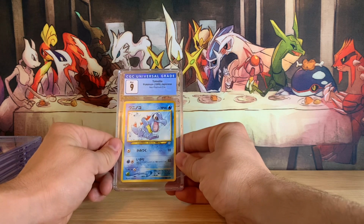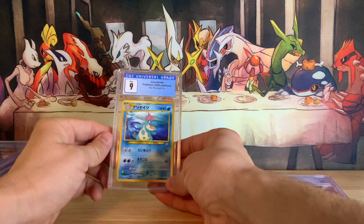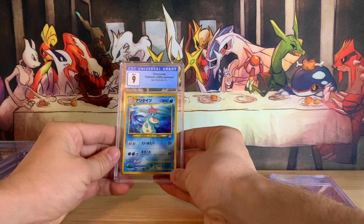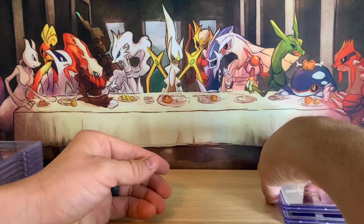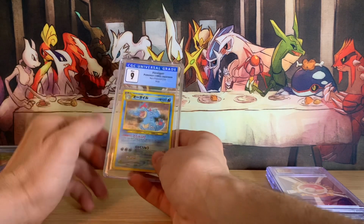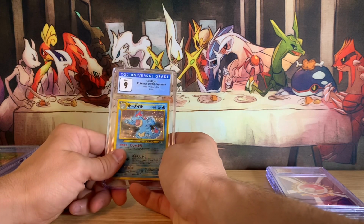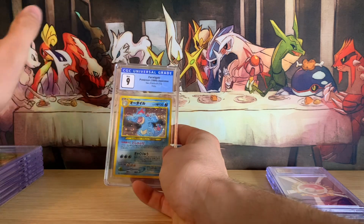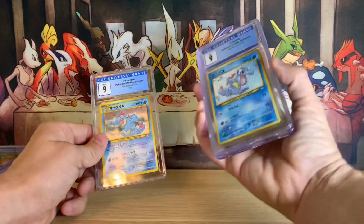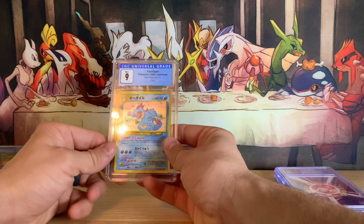So we got a Totodile, came back a mint 9. Croconaw came back a mint 9. When I played, I had Pokemon Gold growing up. I had Red, Blue, but I also had Gold. And my first starters I ever had were water Pokemon. I always liked Squirtle for Gen 1 and always liked Totodile for Gen 2. Feraligatr, so this is the holo.